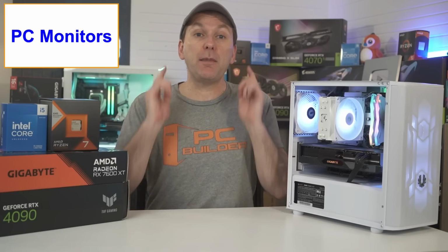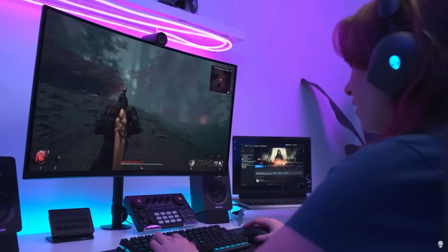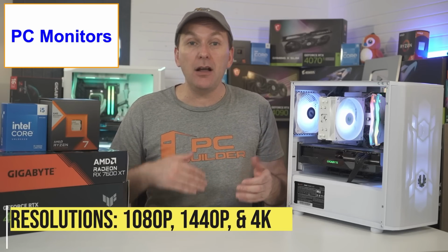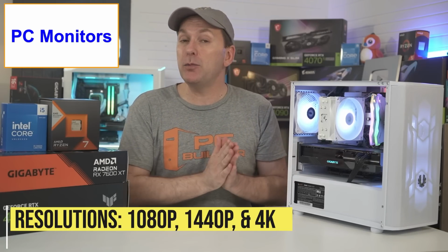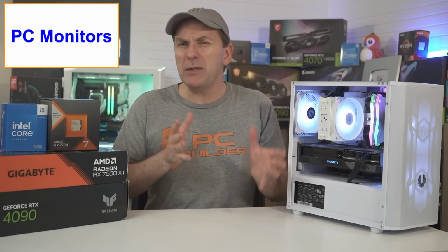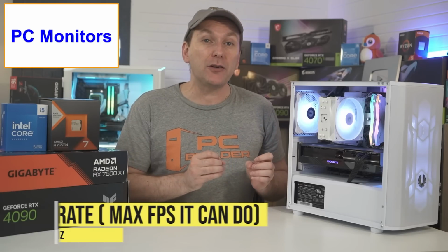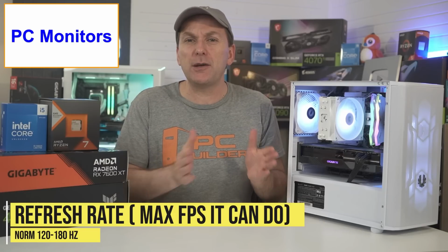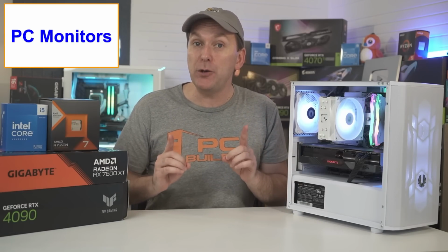Now let's briefly talk about your monitor, especially for gaming or video editing PCs. It's critical to get the right monitor for your GPU. The main resolutions are still 1080p, 1440p, and 4K, but mainstream gaming has moved on from 1080p to squarely 1440p, except for some esports pros who want the highest FPS for competitive shooters. Refresh rates for monitors are commonly 144 to 180 Hz, which you can think of as the maximum FPS a monitor can do at its resolution, as long as your GPU can keep up.